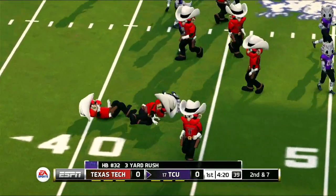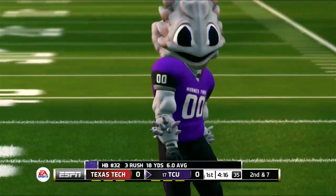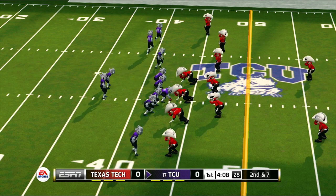Brought down around the 43-yard line. Gain of 3 on the play. That'll make it second and 7. It's second down, 7 to go. Ball on their own 43.